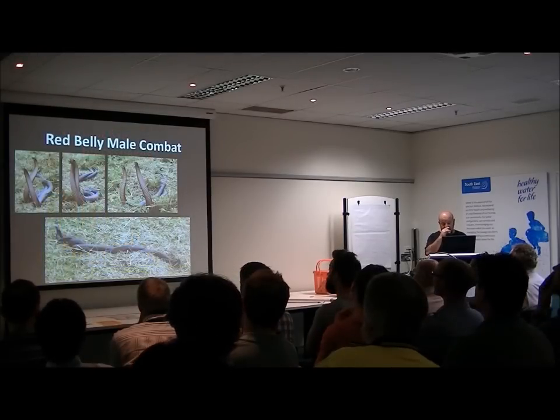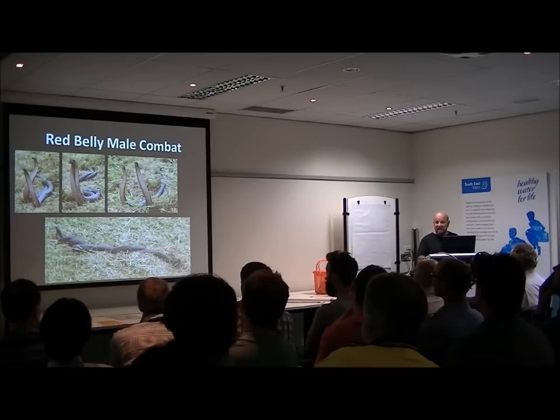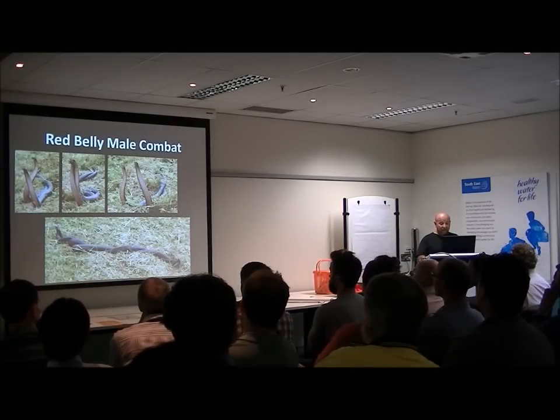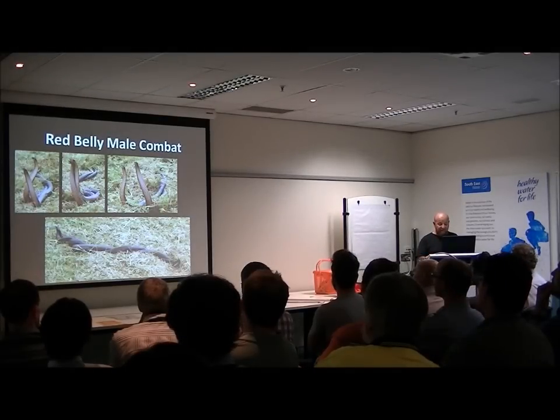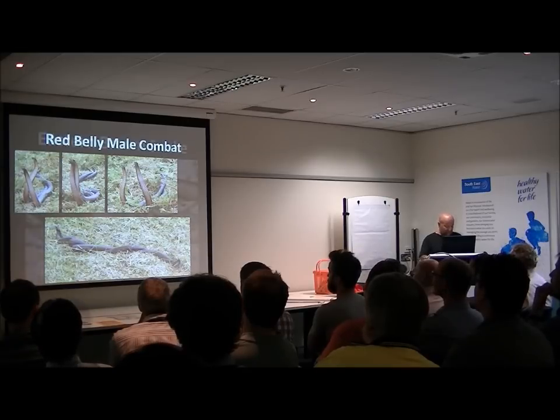You might see this. This is male combat in red-bellied black snakes. I don't suppose any of you have ever seen snakes mating, or seen them combating. A lot of people think that they're mating, and these guys would probably be a little bit taken aback if they said, oh, we're mating, but we're not, we're actually fighting. These are two boys fighting.